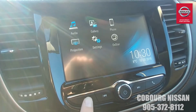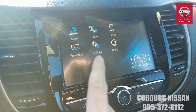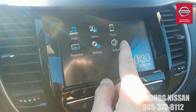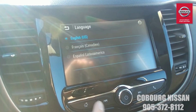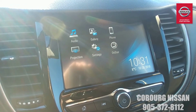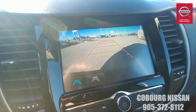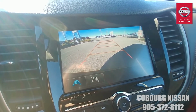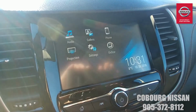And then when we hit the home button here, if you have Wi-Fi connected up through OnStar, etc., you can go through that. It's got a gallery through your phone. All your settings are located here. So it's a nice touchscreen display that you can use. And yeah, you can go through all the cool settings, and it acts as a rear view camera when you throw it in reverse. A nice big screen, as you can see there. Definitely won't go bumping into stuff.